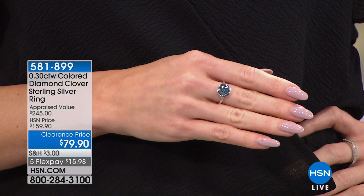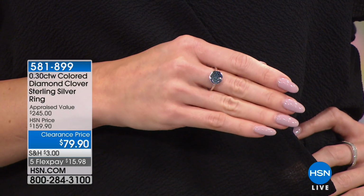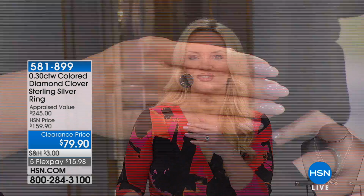Can we show the matching earrings to this, though? Because I know we have... Oh, okay, you know what? I'm going to leave this one out here because we have matching earrings coming up first in our 5 and 5. So that means 5 great products, great values, but only a minute apiece. Take a look.